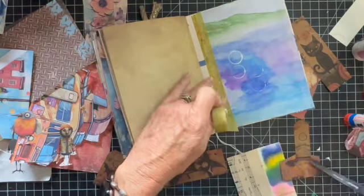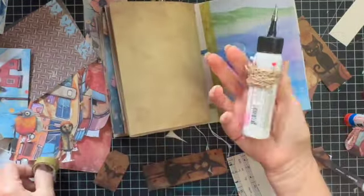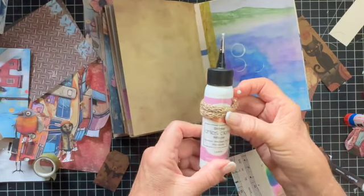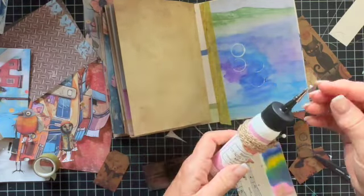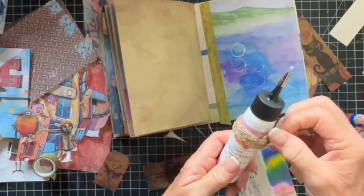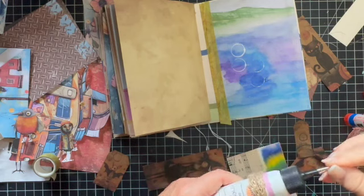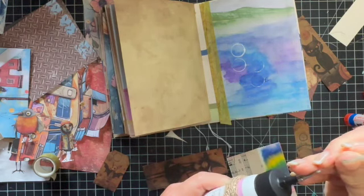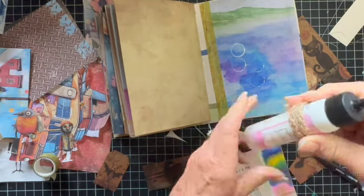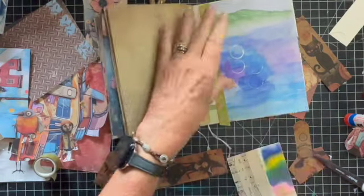Another thing is this crafter's glue. I'm still not sure why they call it, I've got the title Art Glitter Glue, because it does not have glitter in it. My point was it dries fast, but it does hold things better than glue sticks.